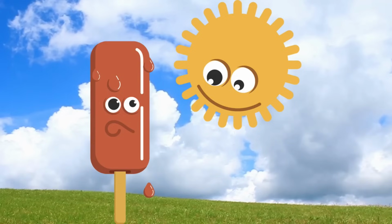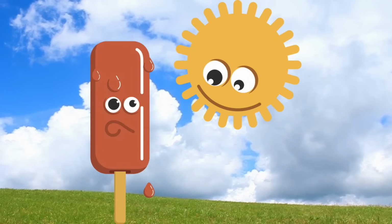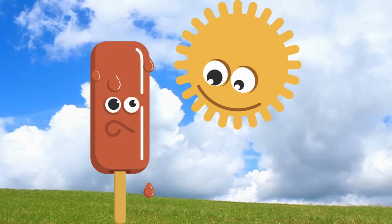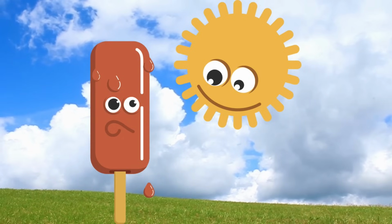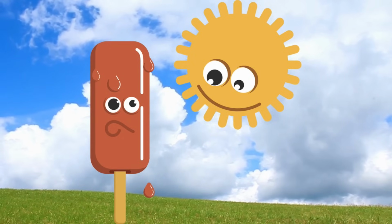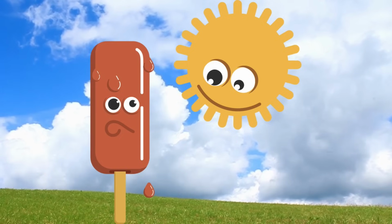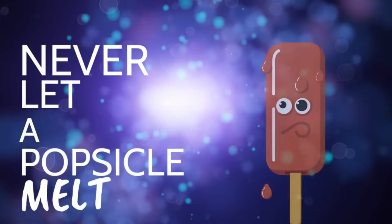Oh, we have to get that popsicle out of the sun. It's melting, it's frozen, but if it stays in the sun, it won't be frozen anymore. It'll just be a cold puddle. And why is the sun smiling about this? Okay, melting popsicles aren't funny, okay? I'm serious. Never let a popsicle melt.